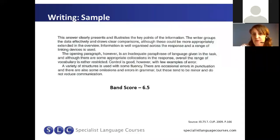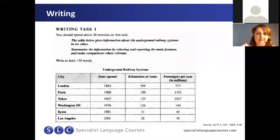So for this 6.5, perhaps they scored 7 for task achievement, perhaps 6 for coherence and cohesion, lexical resource maybe 7, and grammatical range and accuracy probably a 6. Yes, this is really a 6.5. As you can see, we have the source here. This is an example of a 6.5 and the examiner comments. Okay, so that's our first task. Let's look at another example.